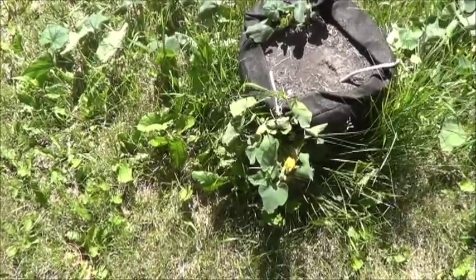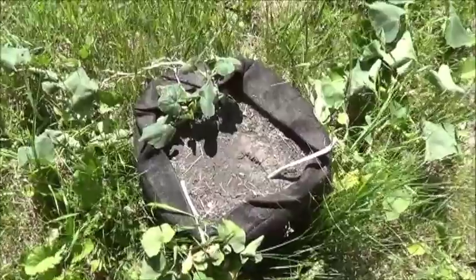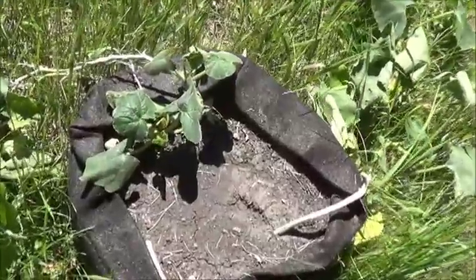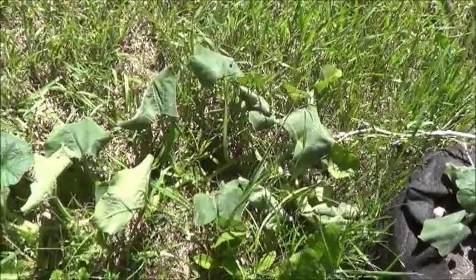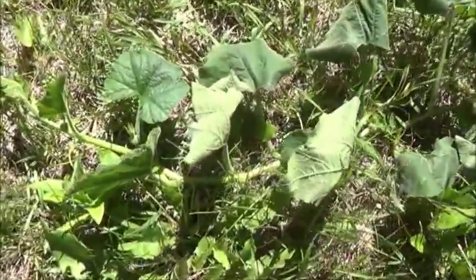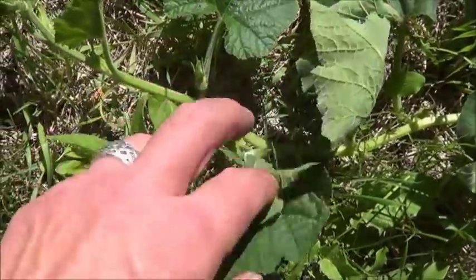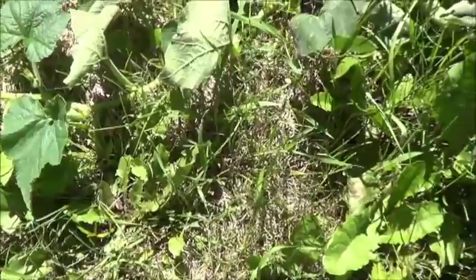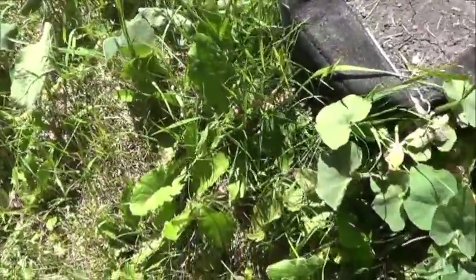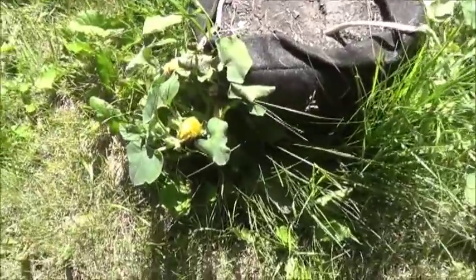Here we have the bag of squash, which is, as always, at midday, desperately in need of some water. This would look better in the morning, and one of these days I will have to get around to filming in the morning, but here we can see the acorn squash, and it looks very much like the beginning of a squash there, or at least potentially the beginning of one. So that is fabulous. I do rather enjoy acorn squash.